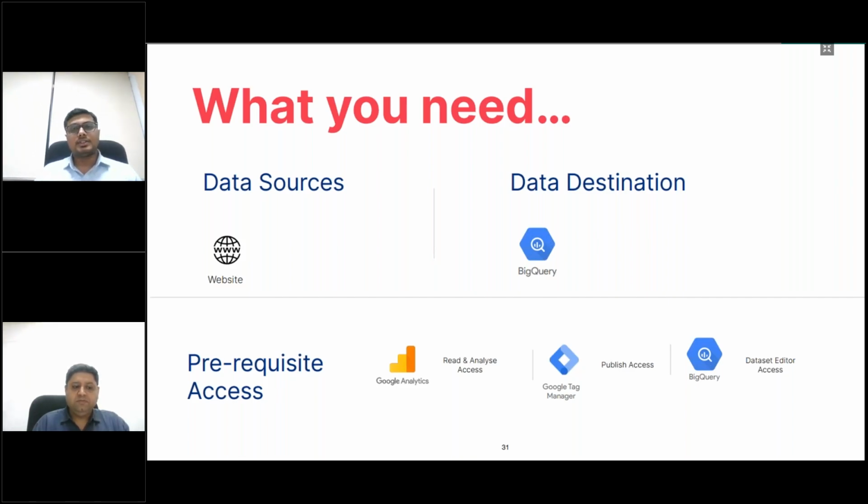Well, there are a lot of other data warehouses as well. For the time being, for version 1.0 of Pipestream, we have enabled BigQuery as one of the data warehouses, but in enterprise versions, we can definitely go beyond that, like Amazon Redshift or Azure Blob and the like. In terms of access, Pipestream would basically ask for read and analyze access to your Google Analytics, where it's not going to edit anything, it's just going to read a certain set of profile data. If your Google Analytics is tagged via Google Tag Manager, which is a tagging solution, we'll need publish access. And for BigQuery, where the data is going to get stored, we will need dataset editor access.